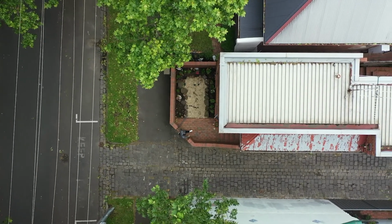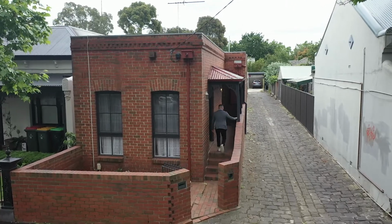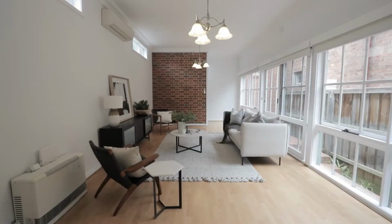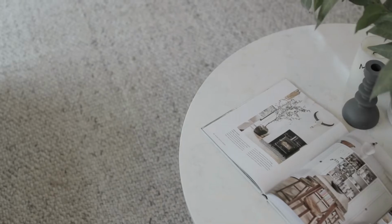Designed by the late Geoffrey Summers, who was responsible for designing several noteworthy homes across Melbourne's most prestigious suburbs, such as Toorak, Malvern and Portsea.